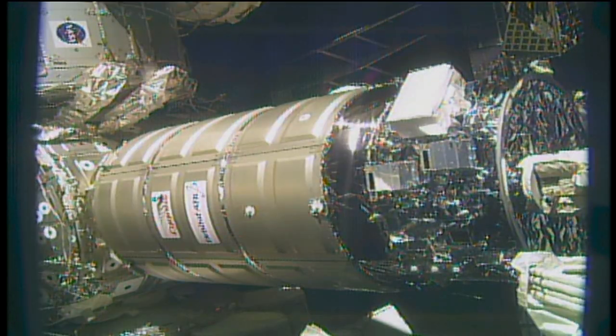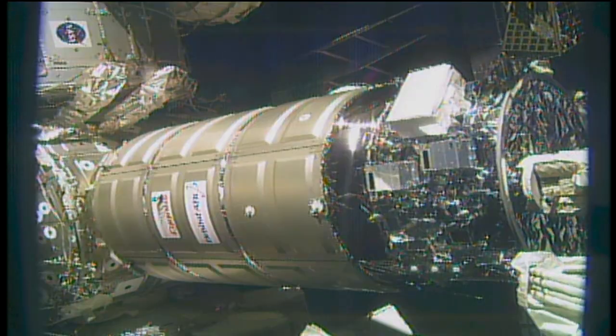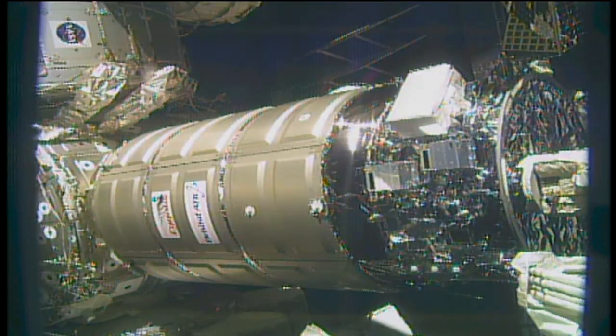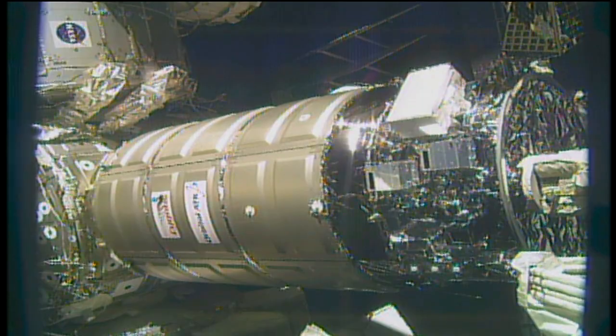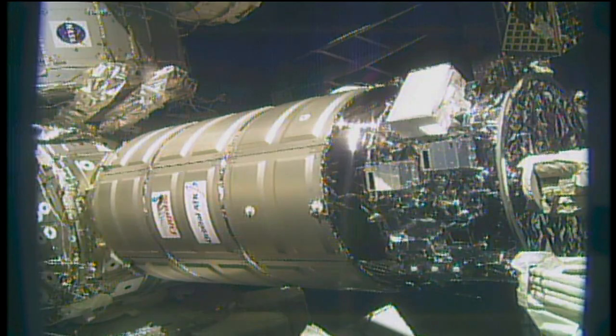Most prominent, you can see the white structure at the top of the screen of the service module in the back with all the foil-looking components. That white structure is the CubeSat deployer that will deploy a series of Nanoracks CubeSats after the vehicle has unloaded all of its cargo into the space station and then departed.